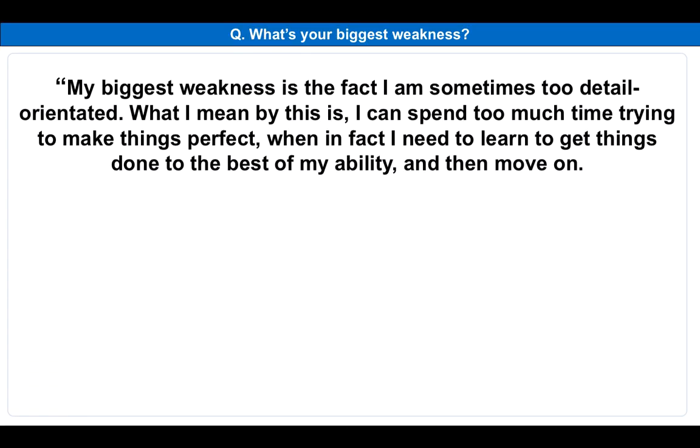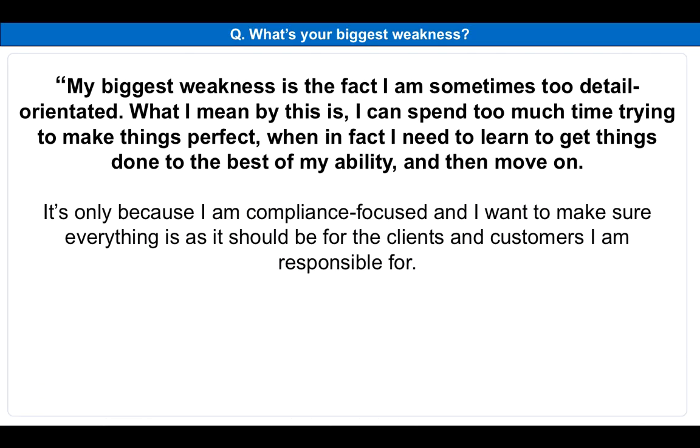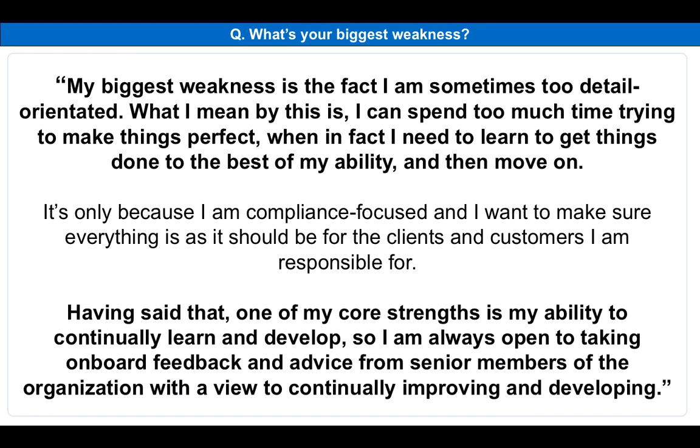Here is my suggested answer. My biggest weakness is the fact I'm sometimes too detail orientated. What I mean by this is I can spend too much time trying to make things perfect when in fact I need to learn to get things done to the best of my ability and then move on. It's only because I am compliance focused and I want to make sure everything is as it should be for the clients and customers I am responsible for.